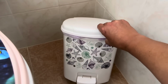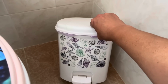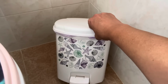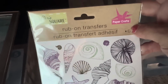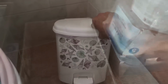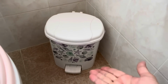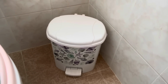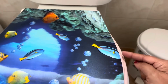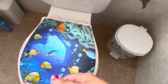So I bought a plain white trash can, and then those shells are actually a full sheet of the Dollar Tree rub-on transfers that I just put on there without cutting. I have another sheet downstairs, so I'll show you what they look like. This is the rub-on transfer I used. I just put the whole sheet on there without cutting and rubbed it, and I love it. Now I have a little nautical trash can. I was so happy about that, but okay. And I will eventually spend that 70. Can't get this. It's still pink from my rose stuff, but we'll leave that for now.